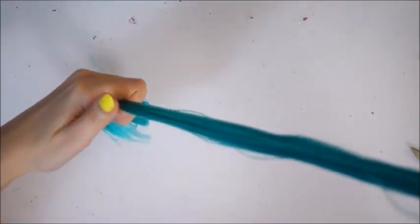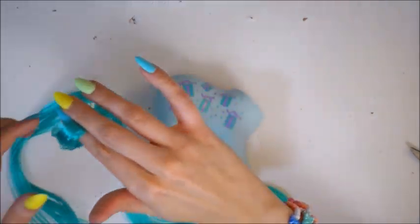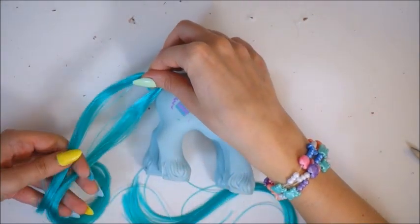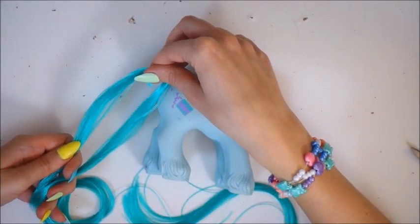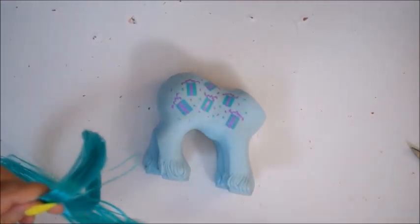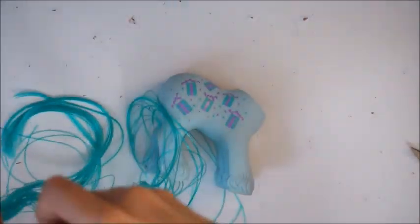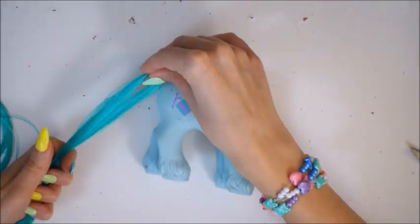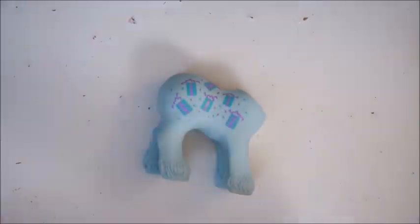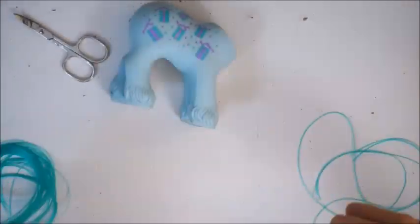At this point, I already knew that the hair I had on hand would not be enough for both ponies. So the most important thing for me was to put the tail in the pony's body that I had already completely rehaired. Here I figured out how long the tail should be, and I cut the hair to put the tail in the body. And then I got some more, as you can see.